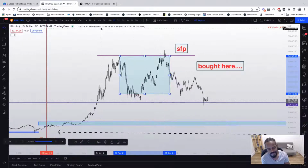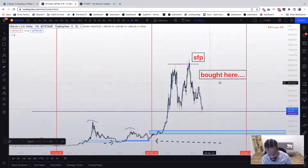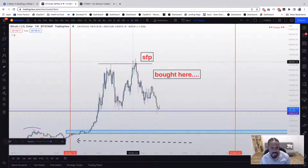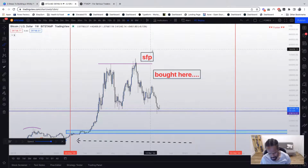So what then happened, which is significant on the weekly level, is price created this first all-time high. This is how they get you. Price created this first all-time high, 64,000. And then came down and reaccumulated at a low level and breached that high and pulled it back immediately. So broke 64K, created another all-time high at $68,000, and then immediately created what's called a swing failure pattern. I wrote SFP because it's short for swing.